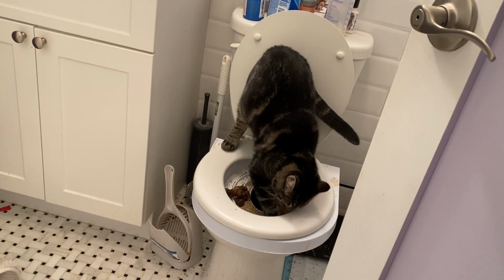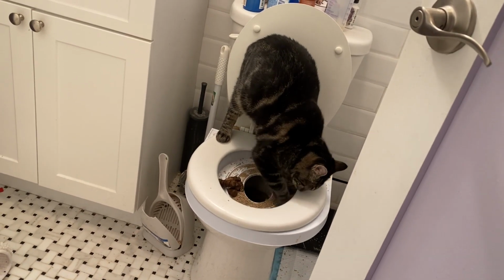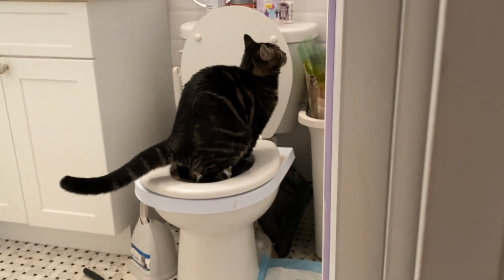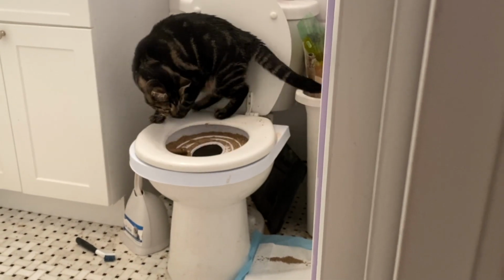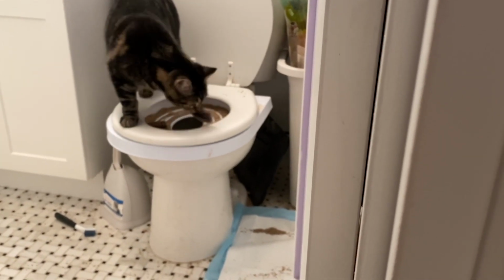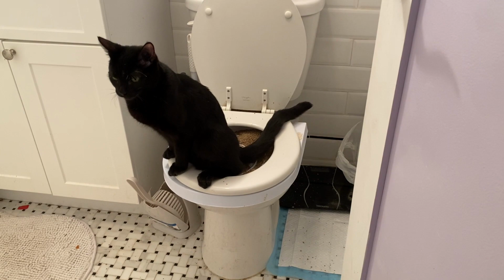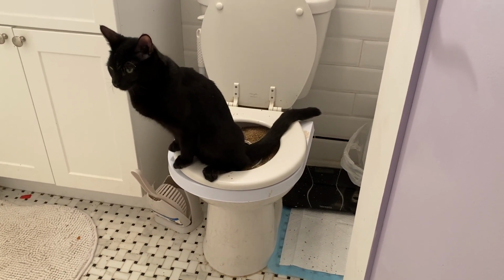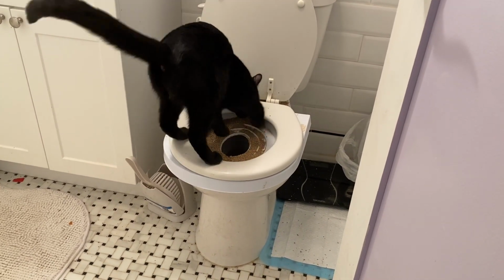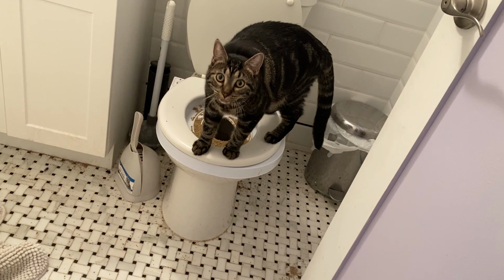Even though it took about a month to get to ring two, I feel it was well worth it because I got both cats using the toilet at the same time. Once we were on ring two, Ziggy knew exactly what to do and never had any more accidents. Zelda always liked going on the toilet, but she sometimes still had accidents.